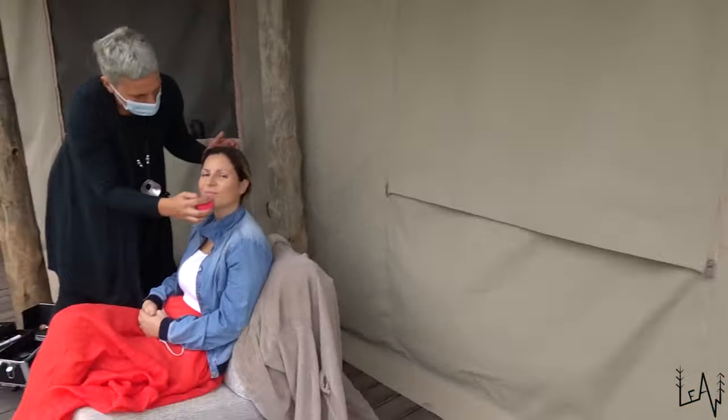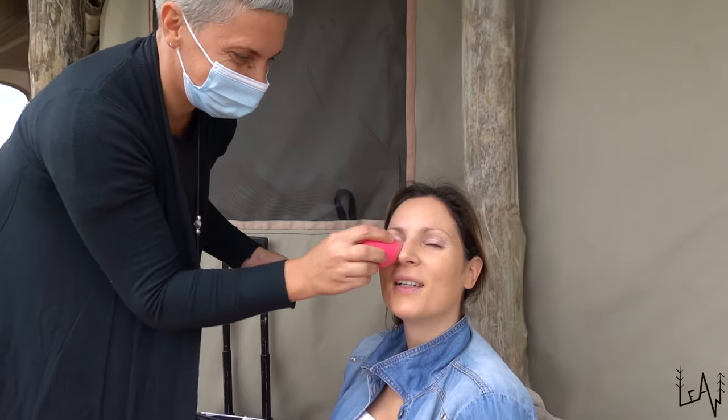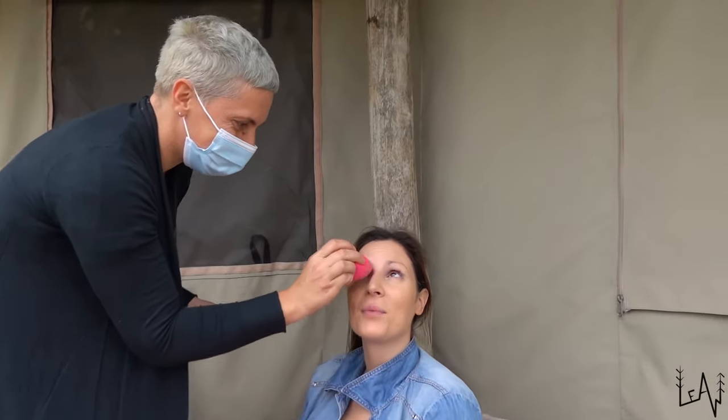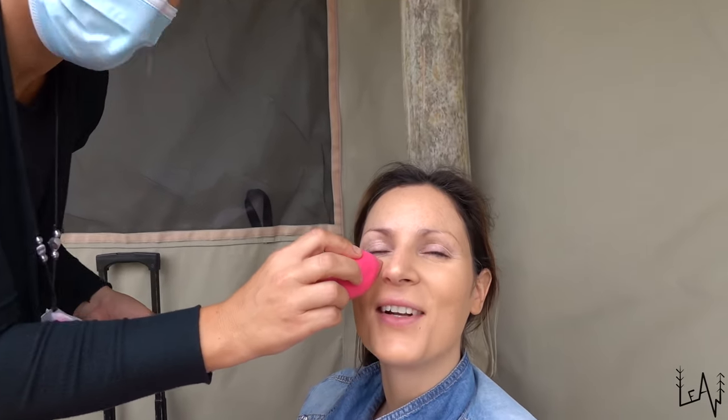Arrived at this beautiful location. It's quite windy, and Sara is already at work. She's at work. I'm here sitting and relaxing, enjoying the makeup. Relaxing? Yes, very relaxing.